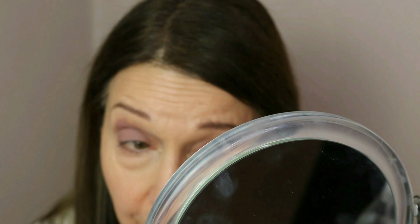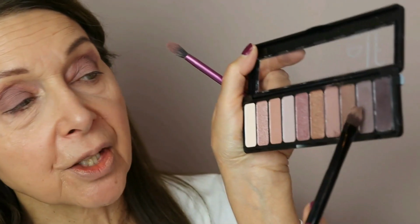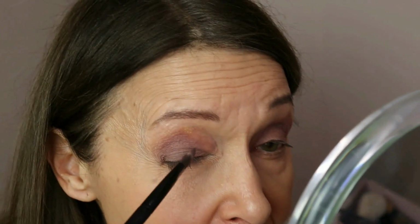So let me just put the same colour on this side. It's a £10 palette and it's got some really great colours in it. There we go. So that'll do for now. We might tidy it up a bit later. So the next colour I'm going to use on my actual lid is this nice plummy tone here. So I'm going to use a flat brush, this one, which is a newly discovered Beauty Pie brush. Right, so let's place that on the actual lid.